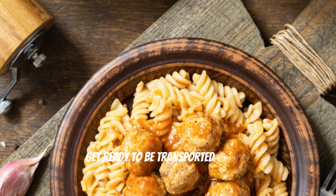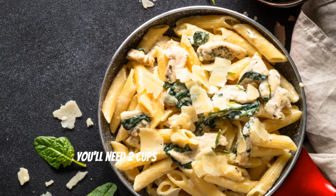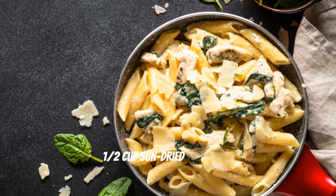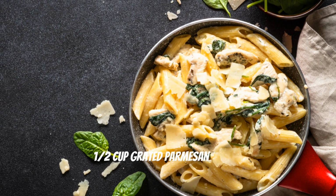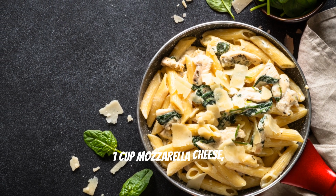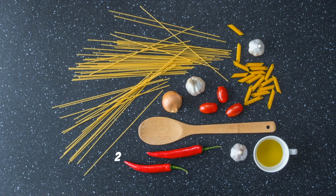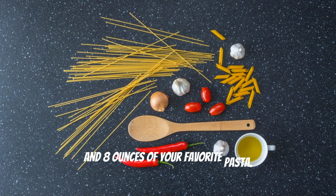Get ready to be transported to Italy with this Tuscan chicken pasta bake. You'll need 2 cups diced chicken breasts, 2 cups fresh spinach, 1/2 cup sun-dried tomatoes, 1/2 cup heavy cream, 1/2 cup grated Parmesan cheese, 1 cup mozzarella cheese, 1 cup chicken broth, 2 cloves minced garlic, 2 tablespoons olive oil, salt, pepper, and 8 ounces of your favorite pasta.